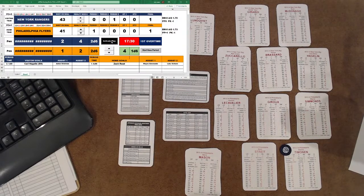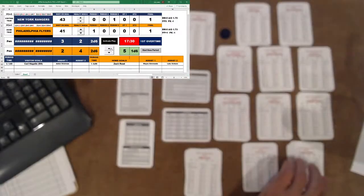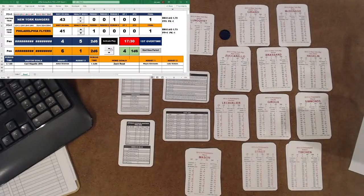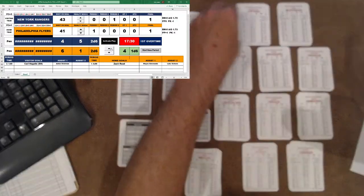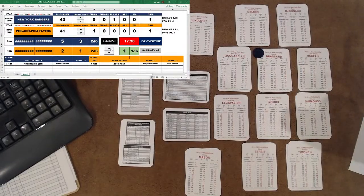Holy cow. Kimmo Timonen, what are you going to do with it? 24. Is that going to inspire the Flyers to get going here in overtime? Nope, that is going to be a block shot by the Rangers. And the block shot ends up with a 9. It's going to deflect over to Derek Brassard. Derek Brassard with it, 53.